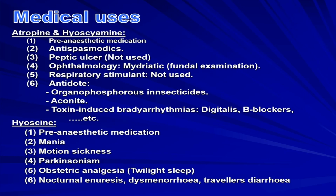It is not used nowadays. It was used previously due to decreased gastric secretions and the antispasmodic effect. In ophthalmology, it was used as a mydriatic agent for fundal examination. In the past, it was used for respiratory stimulation. This is not used nowadays. There is no such thing called respiratory stimulants in medicine nowadays.